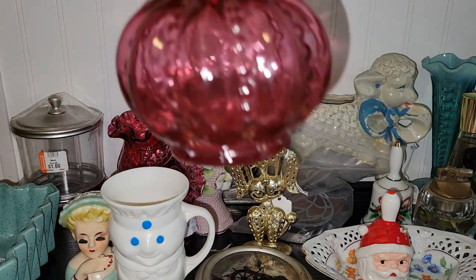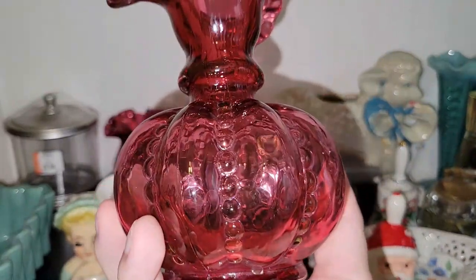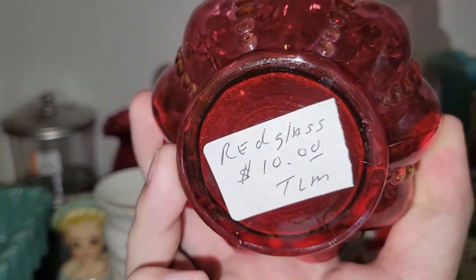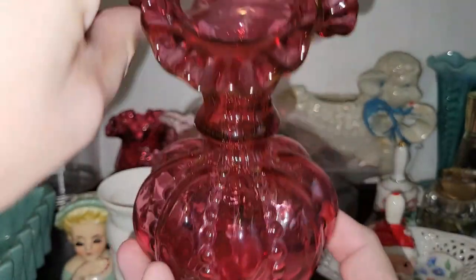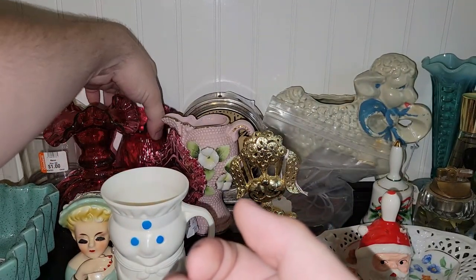I did get some cranberry glass. Look at that. That's like a little melon vase there, and it looks like it's got little pearls in it. I will say I did pay 10 bucks a piece, but I felt that was a phenomenal price. So I got that one. Just make sure I don't chip any of them. And then I got this one.